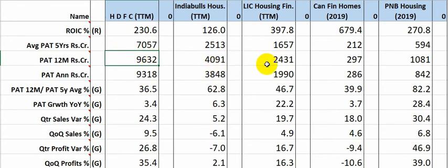And if you look, most of these companies have their recent profits above their averages. The highest profit generated above the average was by PNB Housing at 82% above its average, and IndiaBulls at 62% above its average. In terms of growth over its previous year, most of these companies have shown a higher growth in profit over its previous year. LIC Housing had a 22% growth in its profit from the previous year. PNB too had a 28% growth rate in profit. And the other three companies have grown at less than 7%.